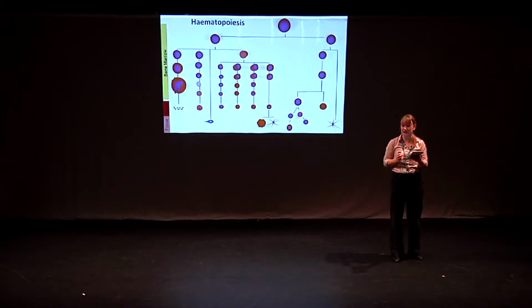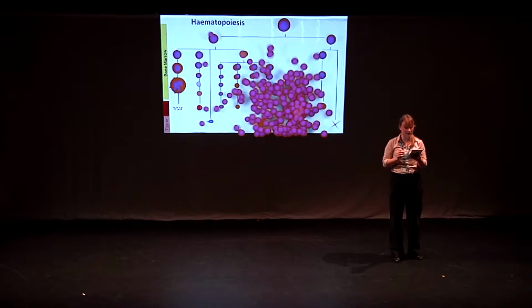Now, as with any production process, there is always a possibility of errors. In this case, mutations in the DNA code that arise during the replication process. Our hematological quality control is apoptosis, the mechanism by which mutant cells are identified and destroyed.